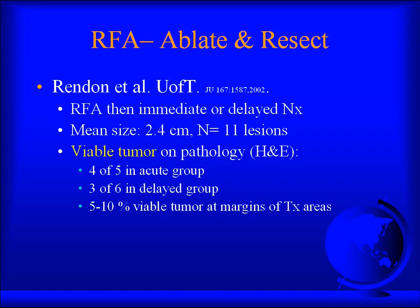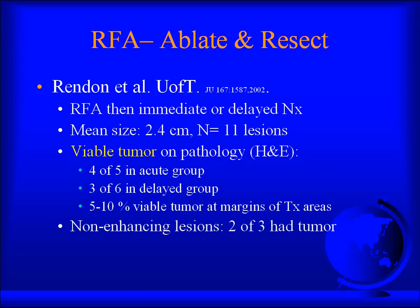The first initial series of RFA took a look at whether or not RFA lesions produced histological necrosis. This is a study at Toronto where they ablated tumors and then immediately or at 1 week's time did a nephrectomy. It was interesting, they saw viable tumor on H&E staining in 4 of the 5 in the acute group and 3 of the 6 in the delayed group. As well, in the delayed group, on CT scan imaging, 2 of the 3 that had non-enhancing lesions actually had tumor. There's some criticism of the study, though, in that they weren't using a high enough watt generator, and they didn't really know what tissue temperature they were achieving with their technique.